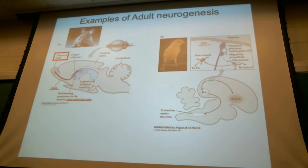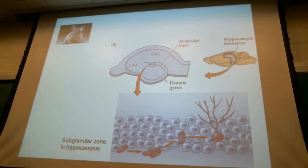Okay, the third example I would like to show you is also mouse hippocampus. Hippocampus is very important for memory formation. In the region called dentate gyrus inside the hippocampus, neurons are constantly replaced in adulthood. New neurons are generated in this area called subgranular zone inside the dentate gyrus.